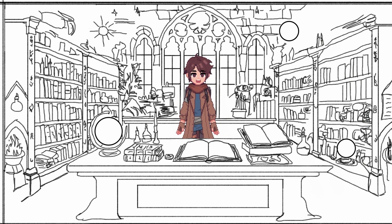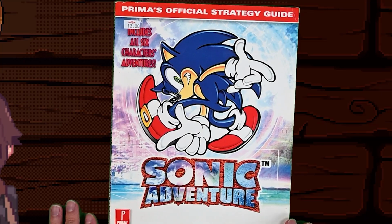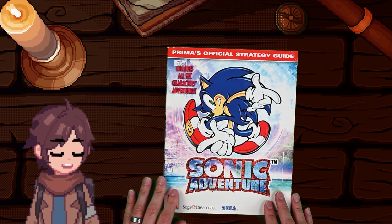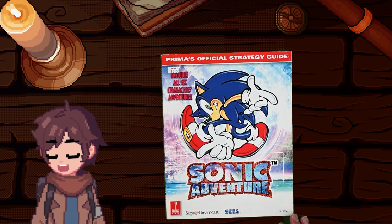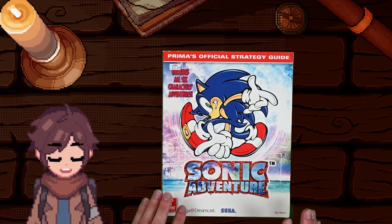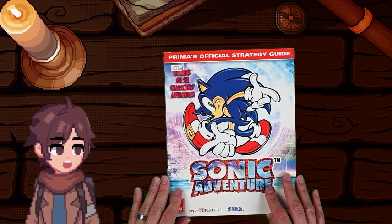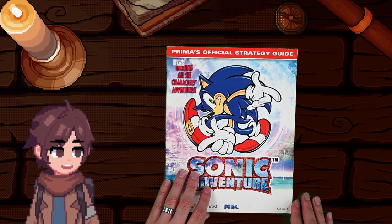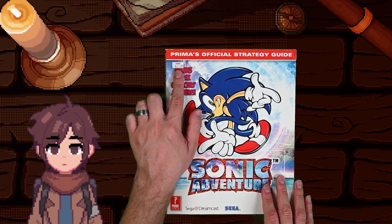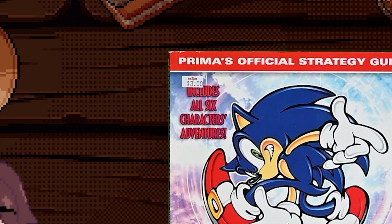We're just gonna jump right into the new game, Sonic Adventure. This is from Prima's official strategy guide, so our first ever Prima guides. This will be one of many, I can assure you. Prima is one of the biggest strategy guide books out there, and you'll find them floating around secondhand bookstores, libraries, and possibly even some game stores if you're lucky. They were selling this guide for $3 for this strategy guide, Sonic Adventure.